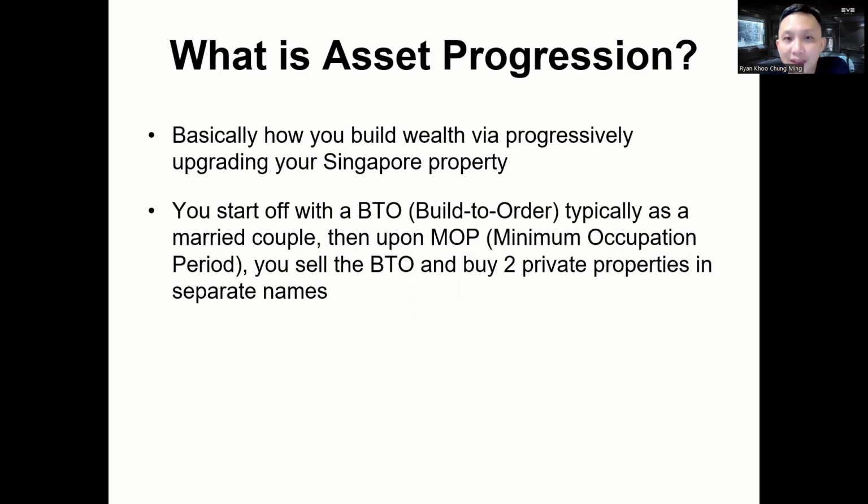As a married couple, I typically have to wait nowadays anywhere from 3 to 5 years. Because of COVID some cases are longer, but anywhere from 3 to 5 years for the HDB BTO to be completed. Upon completion, I move into the HDB and live there for 5 years, because there is a minimum occupation period of 5 years for HDB in Singapore.